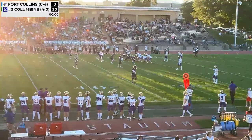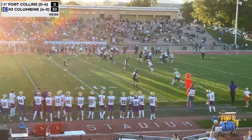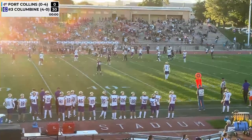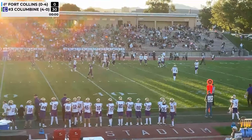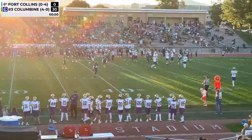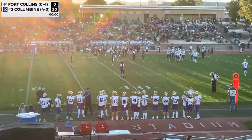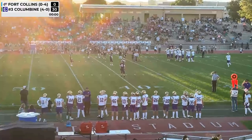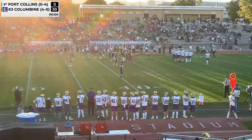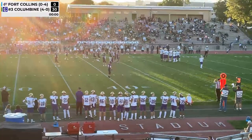Second and 7 from the 27. Same formation. Quick pitch. Quick hitter to Cunningham. He gets knocked down. He's right at the first down marker. So it's a gain of 6. Bring up 3rd and 1 from the 33-yard line. So 3rd down. The clock's running. There's 45 seconds left in the quarter.